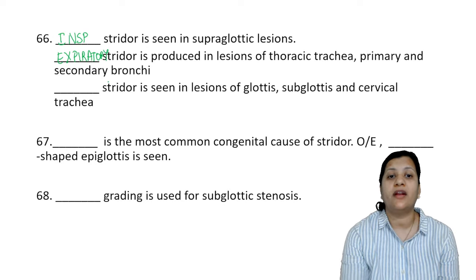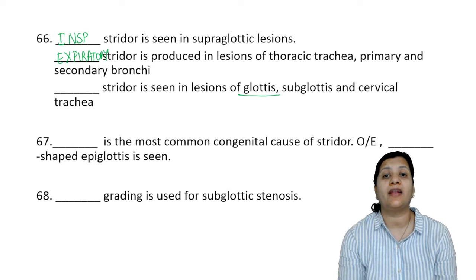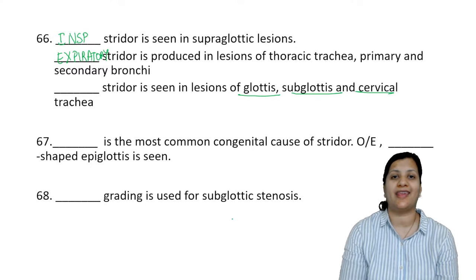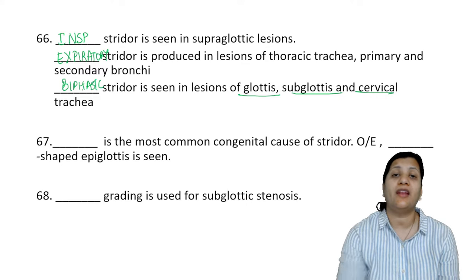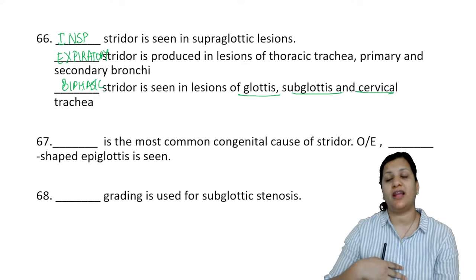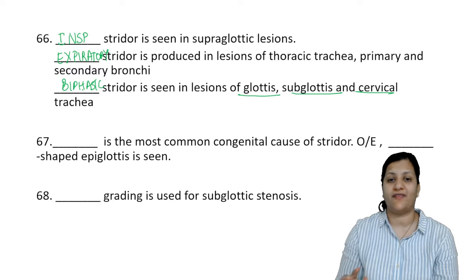What type of stridor is seen if there is a lesion at the level of vocal cords, subglottis and cervical trachea? Very good. Again, everyone is right. Biphasic stridor. So, upper airway inspiratory, lower airway expiratory, in between the two biphasic.